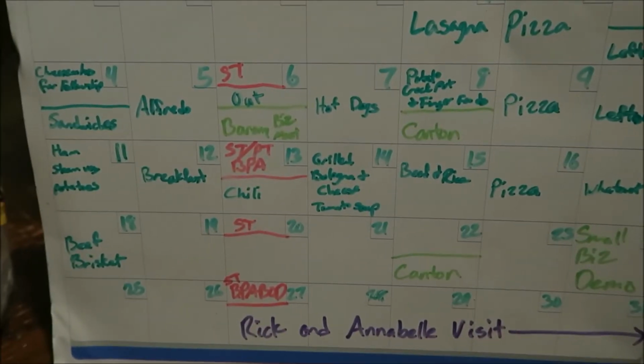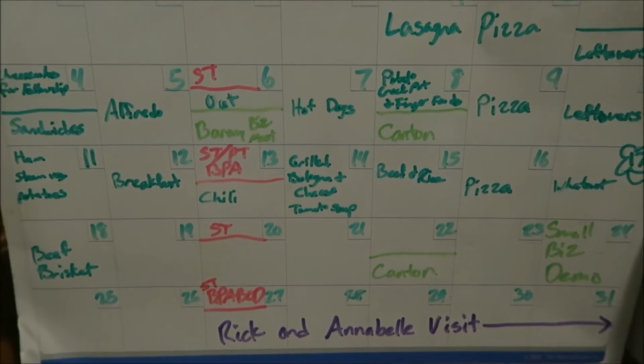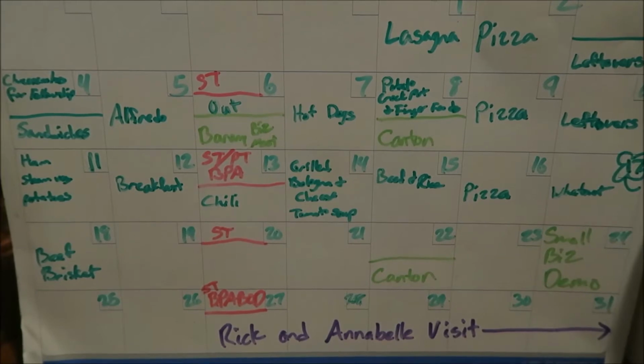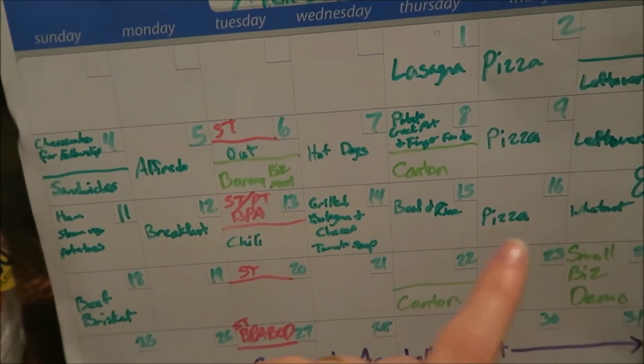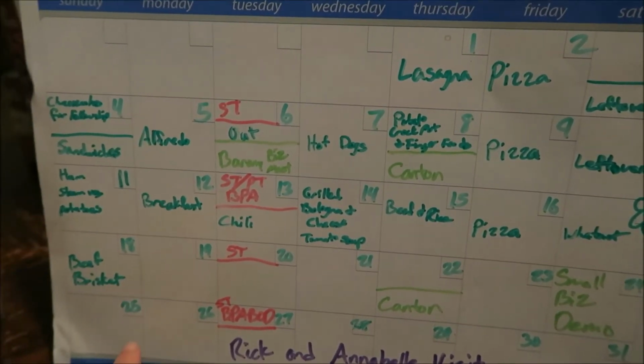So I didn't actually start out with the purpose of doing two weeks' worth when we did this grocery run, but just because of the sales that they had, and because this is our really busy week, as you can see, because we don't normally have a fellowship on the first Sunday of the month. We usually have one on the last Sunday of the month for birthdays.